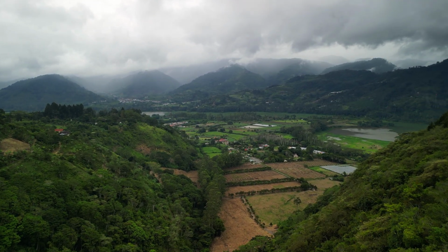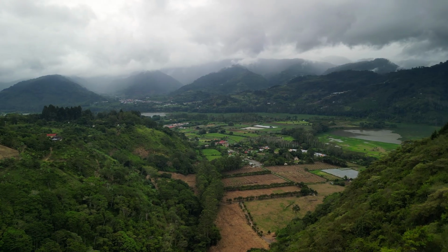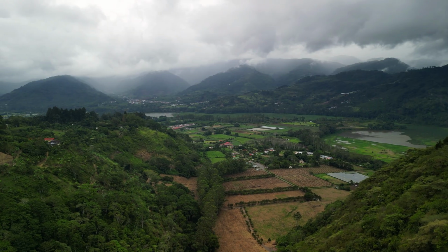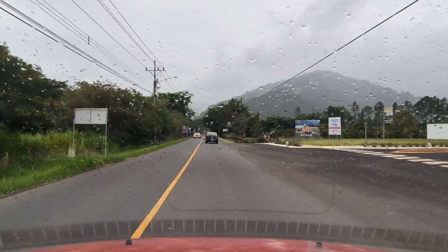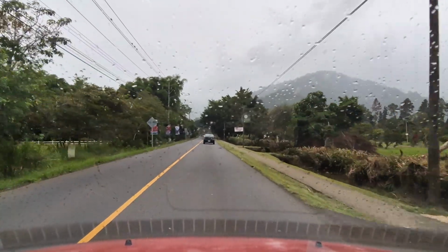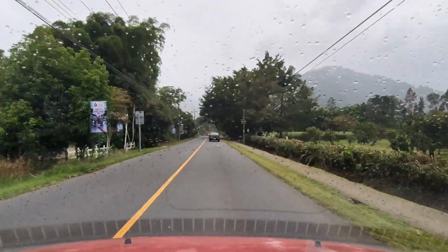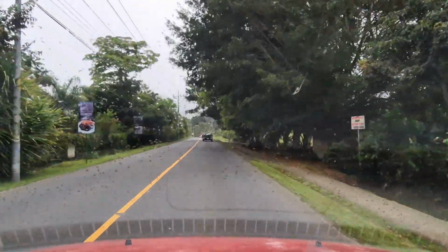So I hope you guys enjoyed that drone video from right here in Ujarrás. What we're going to do now is start driving up towards that town of Cachi. So we'll start this driving video back down at the bottom of the hill. No point duplicating videos. So you can see even still really well paved roads, still super green.